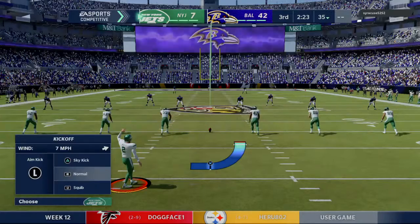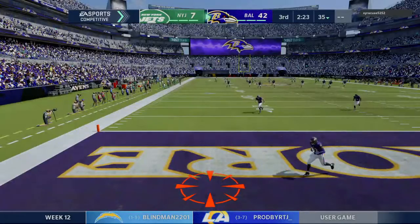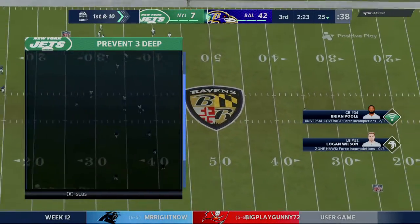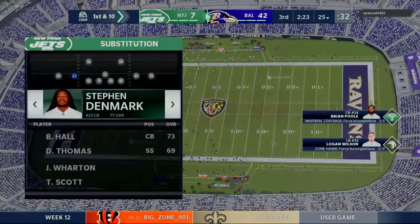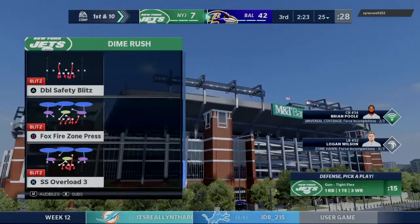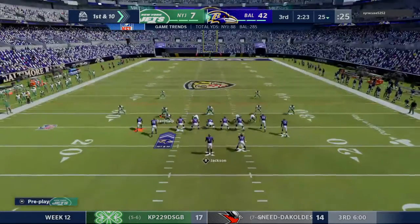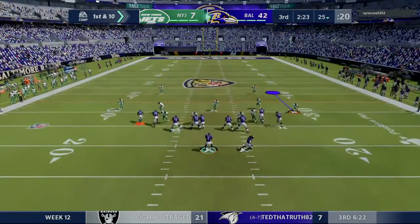Brett Maher to kick off for the Jets. Following the touchdown, here's Maher to kick it away. Taken about 7 yards deep. And no effort to bring this one out. It's a touchback. 1st and 10 at their own 25-yard line. The Raven offense set at the line for this next drive. Still well in control of this ball game despite giving up that touchdown a moment ago.